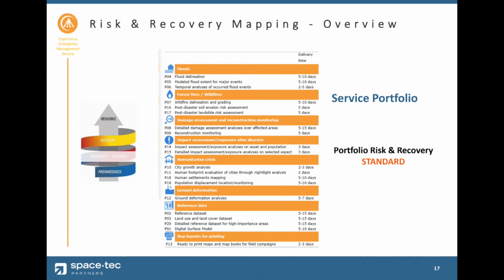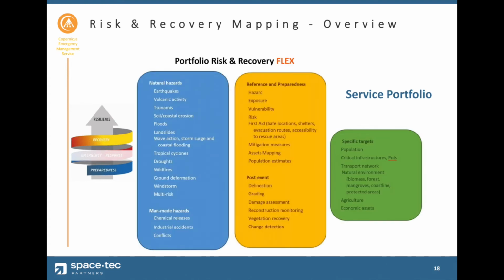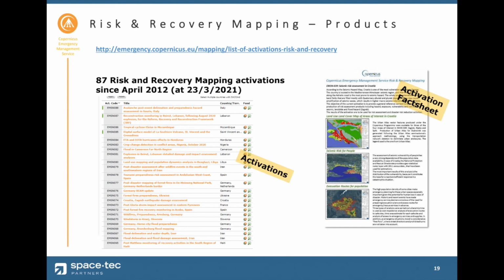And the service portfolio, as you can see, covers many different types of products. There is a standard portfolio, and this gives you the list, so it's already quite a number of standard products. And of course, standard products can be delivered in a quicker fashion than what we call flex products. Flex products, many more different cases and many more different types of assessments of risk, hazard, vulnerability, et cetera, et cetera. And therefore, longer lead times for the delivery. So there have been fewer activations of this service, only 87 to date, partly because of a lack of awareness of potential users of the existence of that service. But again, it's free of charge and can easily be activated.